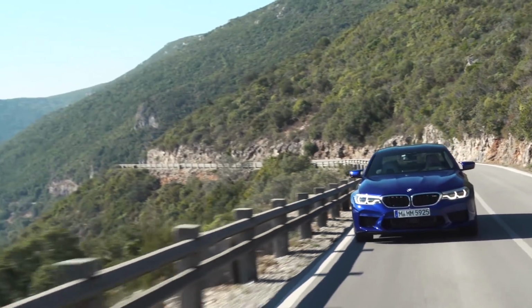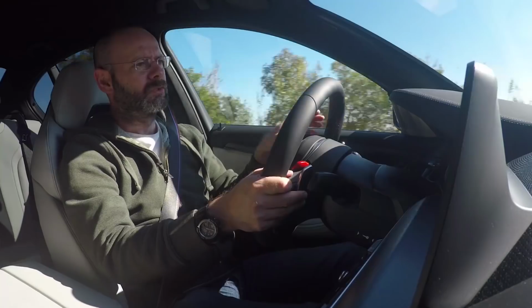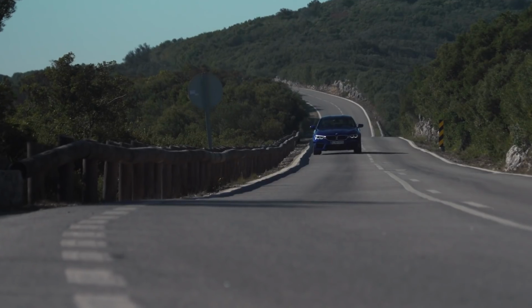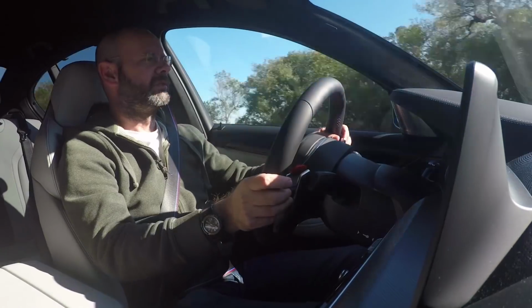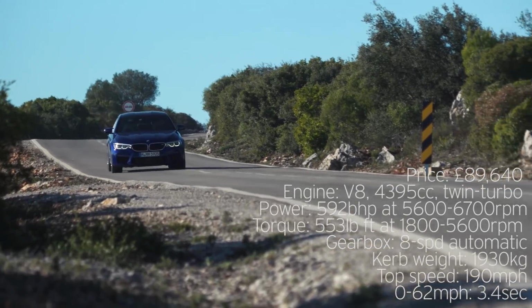Because the steering is quite quick, not much more than 2 and a bit turns, it has quite a fast direction change, but isn't nervous in a straight line, which is important in a car like this, isn't it? Because it's built for going ridiculous speeds on autobahns. But let's say that you don't just want to go quietly, smoothly and easily from one place to another. You want a bit more dynamism.